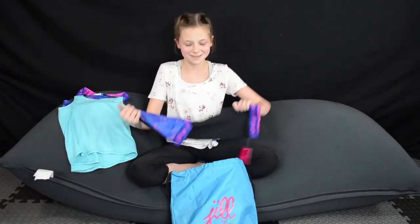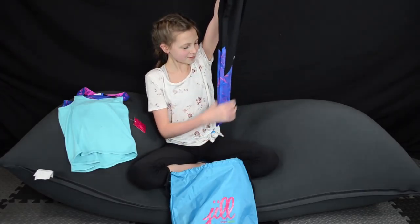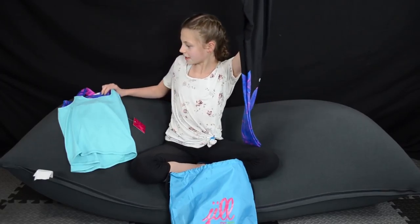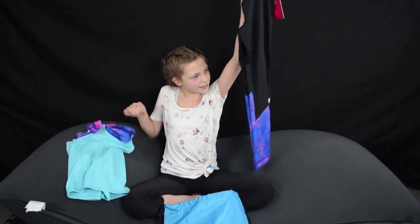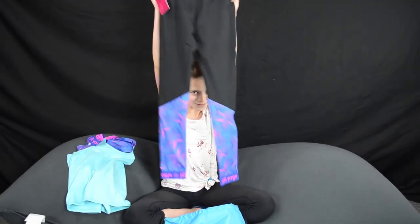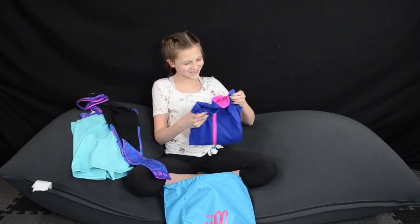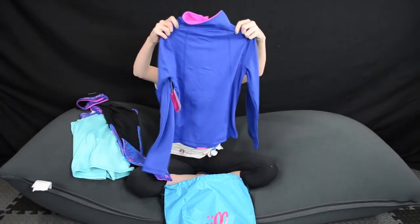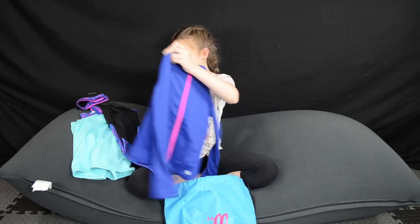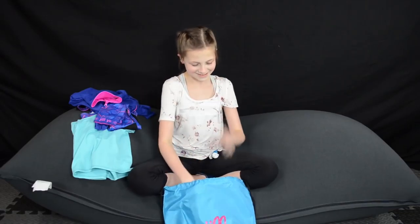Oh, I really wanted these. I was so excited. Okay, so these are the pants, and it's the same pattern as the inside of this, and it's on the bottom. So yeah, I love it. So exciting. Oh, I really wanted this one too. Okay. This one, oh, it's so cute. So it is just a plain yoga jacket, and it's blue, and I wanted it to go with those leggings.